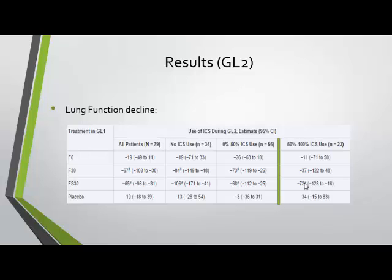What is the decline in 5 years for normal? How many mLs? The placebo who didn't take it and didn't take it? 34 mLs. But they took it. But the placebo is the one who didn't take it for 2.5 years and then decided to take it for the next 5 years. So see how they took it 50 to 100% in the following 5 years. This is GL2 now. They're grouped as placebo because they were placebo in GL1. So they improved after taking the corticosteroid.